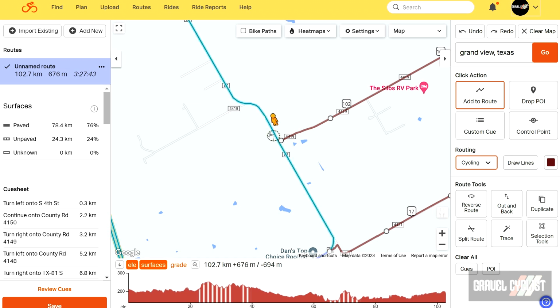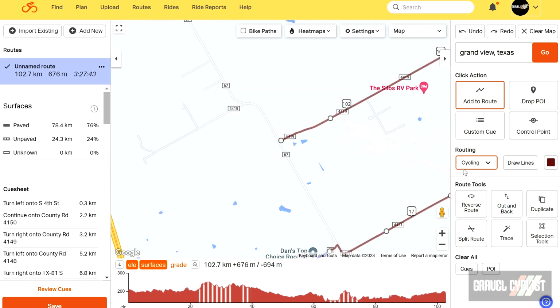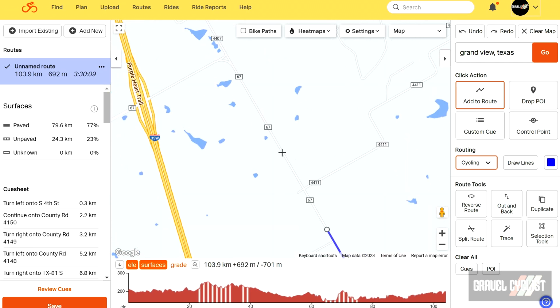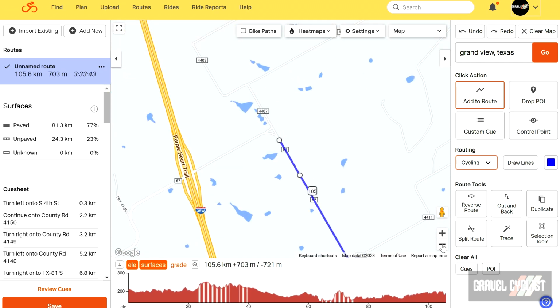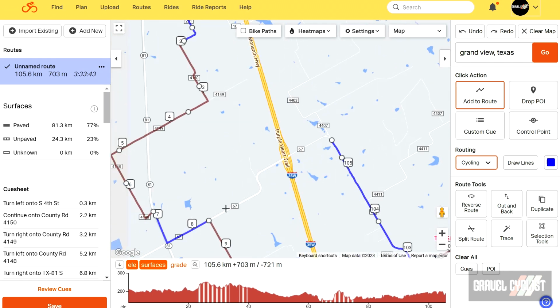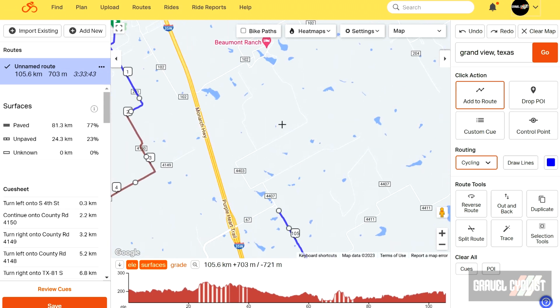Now, okay, we're back onto pavement maybe, this section. We are indeed. So, you need to head north. And you see these roads go nowhere, so head north. Now, we've got a couple of choices here. We can go back on ourselves, rejoin our route, and ride back into town. That's pretty much a given. That's easy. Or we can see what this section up here holds.